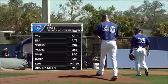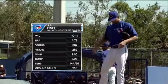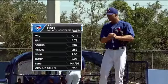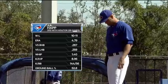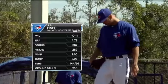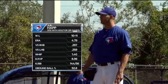J. Happ will make his third start of the spring, his fourth appearance. There are his numbers from last year, 10-11 with a 4.79 earned run average. His last appearance was March the 5th at Baltimore when he stretched out to 3 innings. Now, this is the time in the schedule where pitchers really start to stretch it out. He's scheduled to go 4 innings this afternoon.